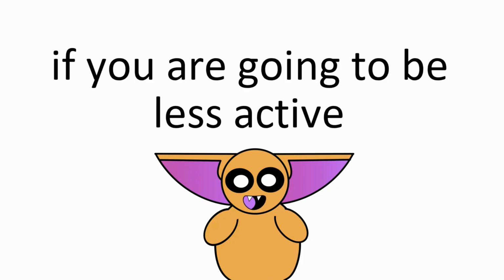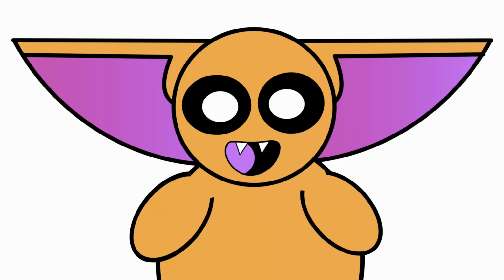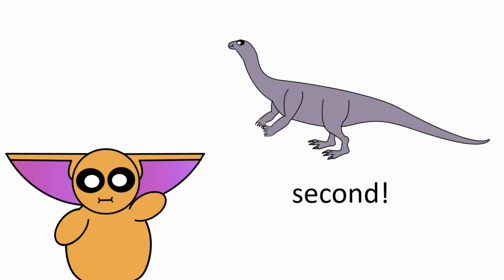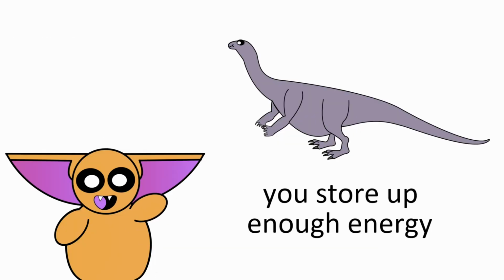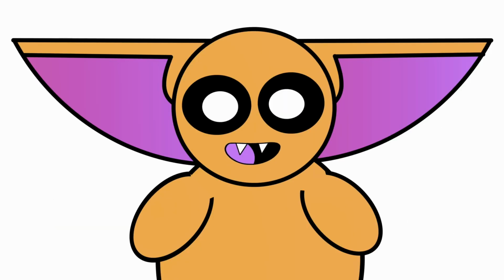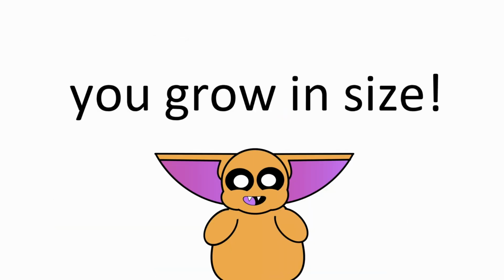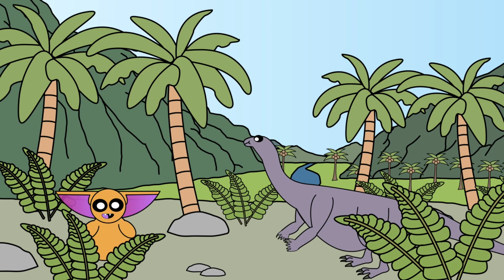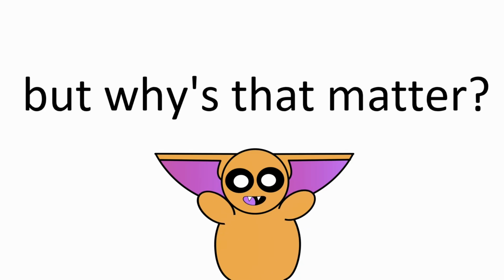Simple. If you are going to be less active, then you need to do two things. First, you need to decrease the amount of energy you're currently using. Second, you need to make sure you store up enough energy to sustain you through this long period of rest. And do you know what happens when you store more energy? You grow in size. Having more mass lets you store more energy, which in turn helps you survive those long, dark winters. But why does that matter?